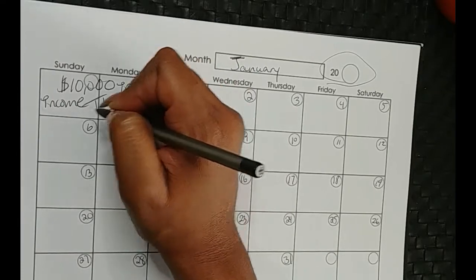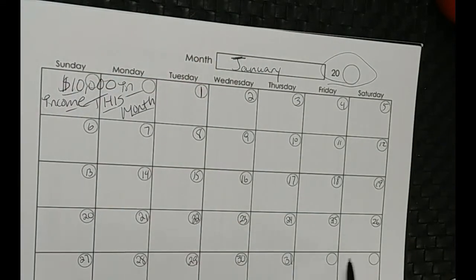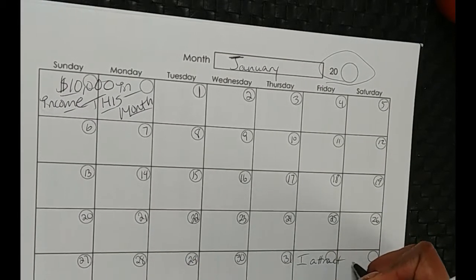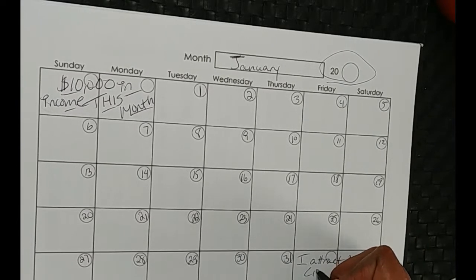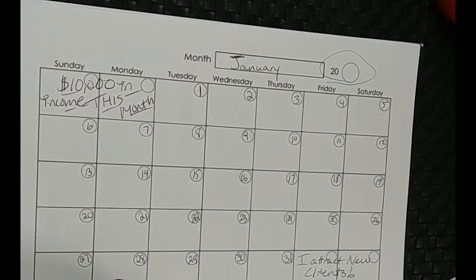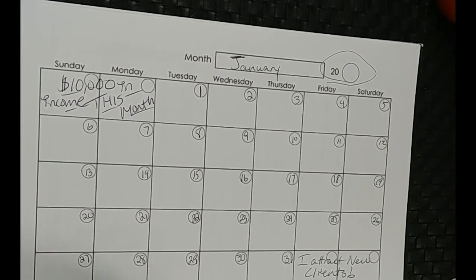Okay, and so I like to put it somewhere real big so that I can see it, and I might even highlight that. And then there's some other spaces here, and so I'm really big on affirmations and speaking things into existence. And so I'll say, I attract new clients, people are looking for what I have.